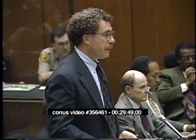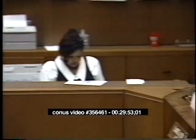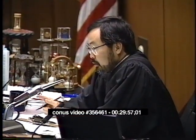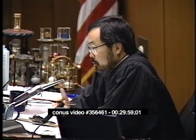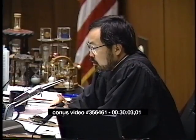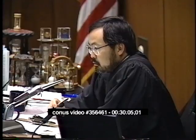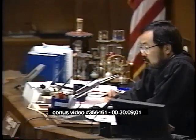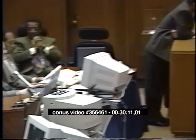Well, let's see if we can do this, though. If Dr. Cotton says that she can do this calculation in an hour to an hour and a half, let's see if we can't conclude the redirect, the recross, allow her the remainder of the day and the evening to do these calculations, come back tomorrow morning and see where we are. Let's see if we can do that. That's certainly fine. Thank you, Your Honor. Could I have just a quick moment, Your Honor? Sure.